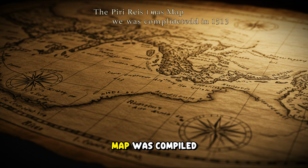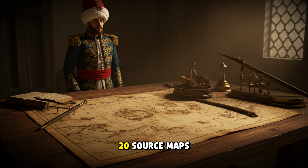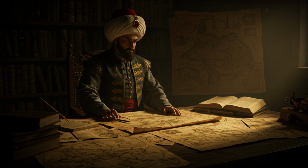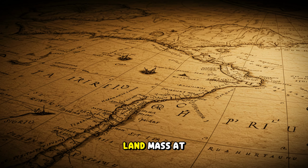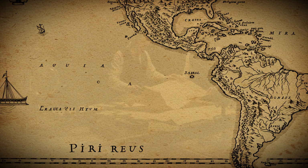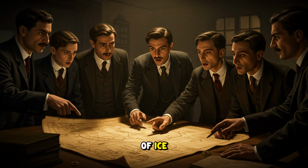The Piri Reis Map was compiled in 1513 by an Ottoman naval admiral using at least 20 source maps, some ancient, some medieval. The fragment we have today shows the western coasts of Africa, South America, and a landmass at the bottom. In the early 20th century, scholars noticed something strange. The Antarctic coastline drawn as if it were free of ice.